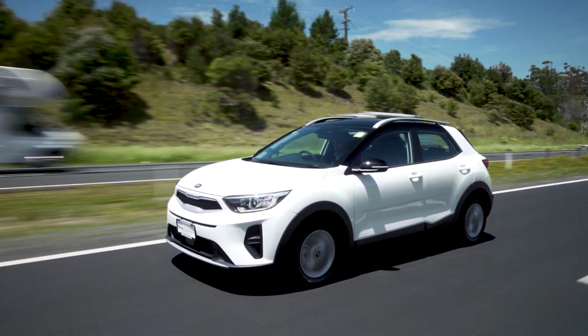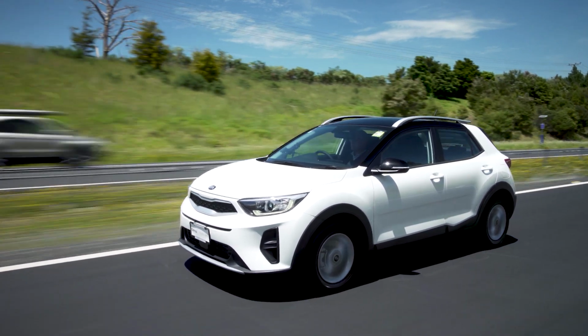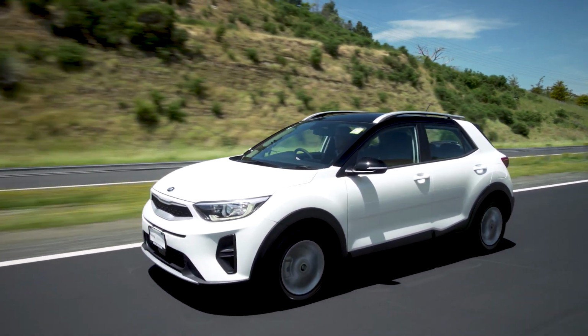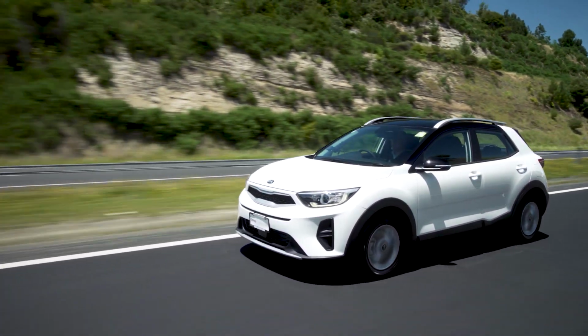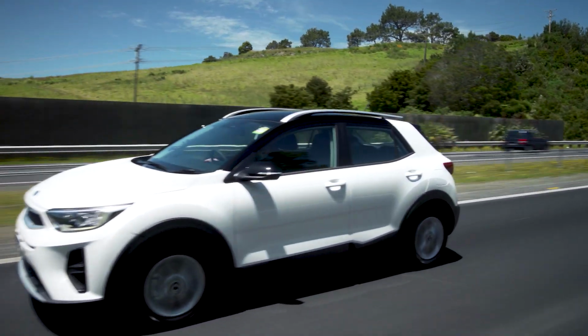But despite the extra height, you don't lose any agility or refinement. And while I might criticise the 15-inch wheels for not filling the arches as beautifully, aesthetically, as the 16 and 17-inch wheels, they do give some nice compliance to the ride. And as a result, this is a surprising wee gem to drive, both in town and here on the motorway.